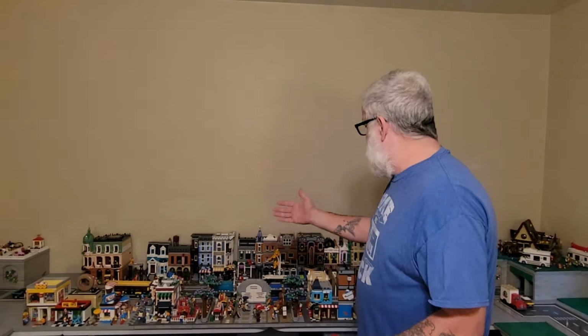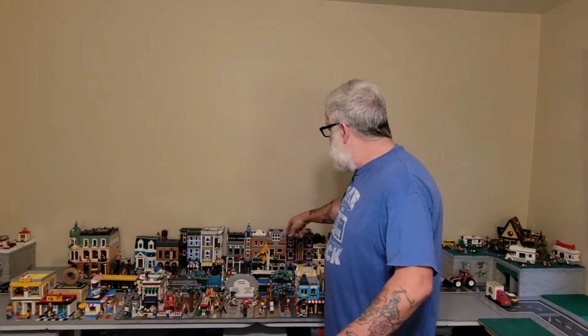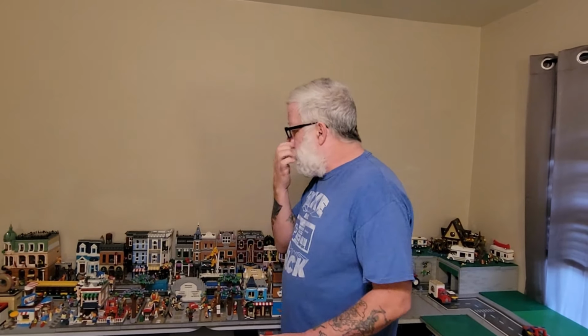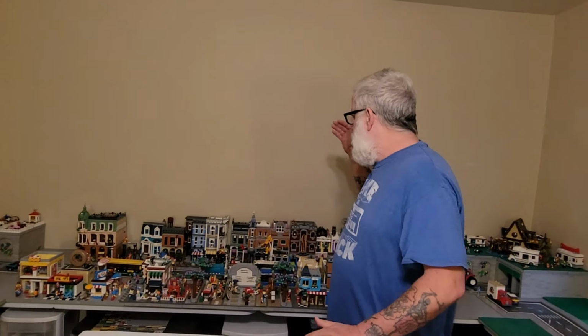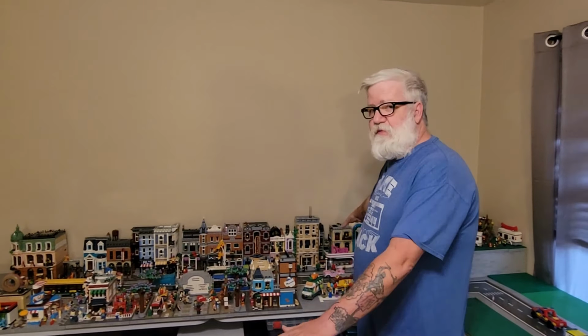They're some of the ones we have. The Boutique Hotel, the Bookstore, Assembly Square, the Jazz Club, and the Police Station are all still in production. And then you guys have seen recently we did the detective's office right there, and we did the downtown diner, which are two that are retired that a family member luckily got for me.